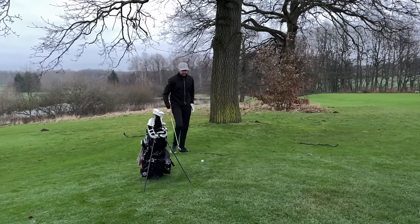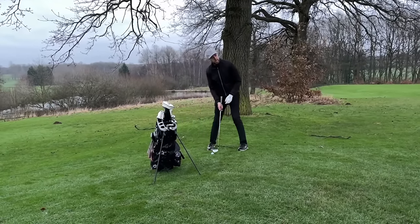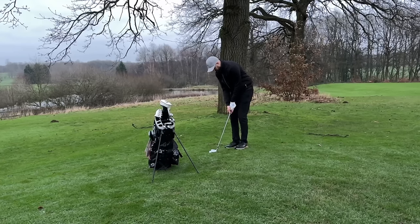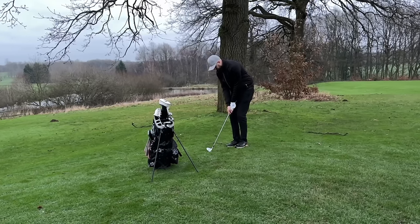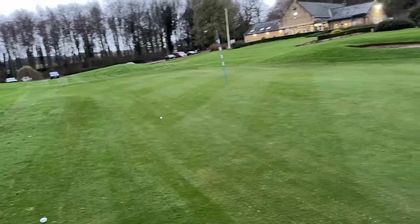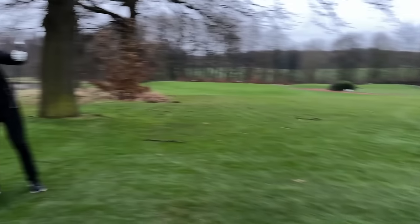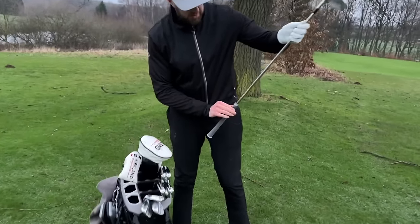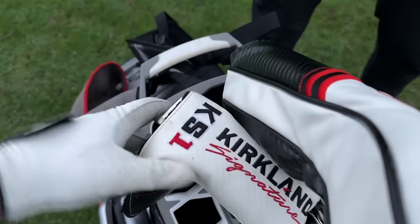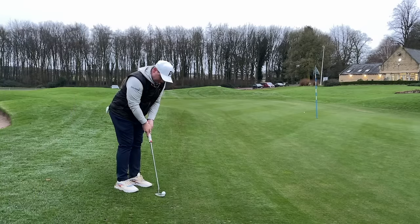Going 9 iron. Just need to miss left edge of your ball, really, I think. Stop, stop. Oh no. It's not a bad shot, mate, realistically. I mean, it had to go in, didn't it? So you had to get it there. I think pitching wedge would have been a better choice. Literally dark now, isn't it? You can't see. No.